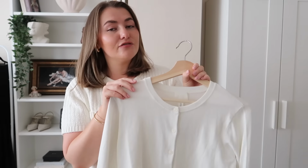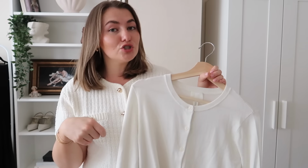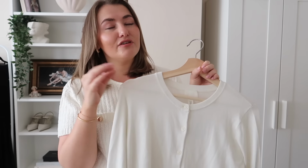Now, I've been wanting to add a few more cardies like this into my wardrobe, especially when it comes to wearing dresses, because I feel like they're the perfect piece to style up with dresses. You can chuck it over your shoulders if you just need a little bit of warmth. You can wear it properly, button it up, wear it with trousers and skirts. They're just so versatile.